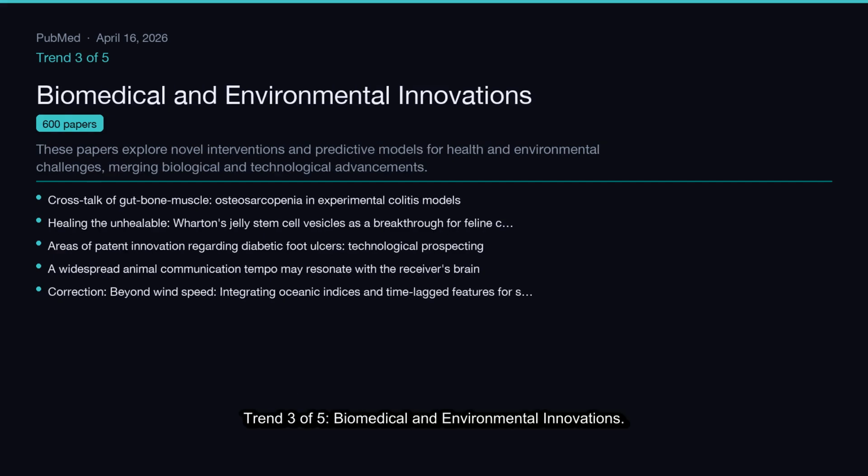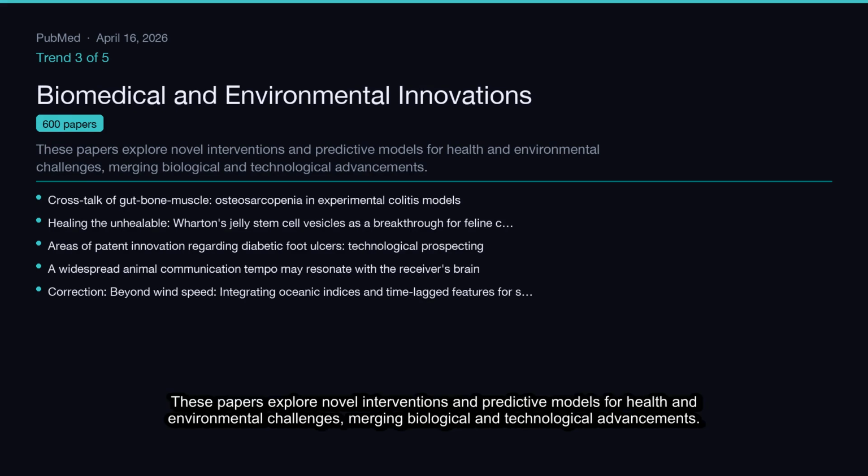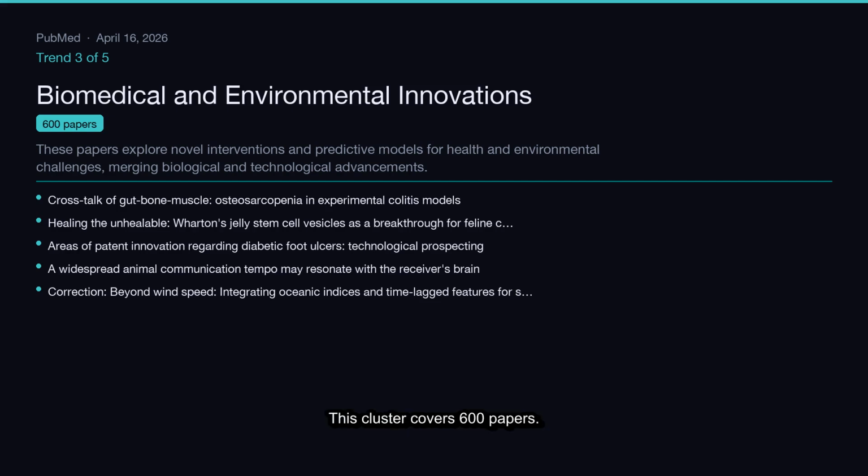Trend 3 of 5, Biomedical and Environmental Innovations. These papers explore novel interventions and predictive models for health and environmental challenges, merging biological and technological advancements. This cluster covers 600 papers.